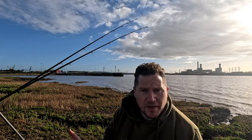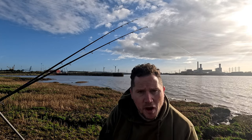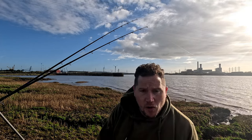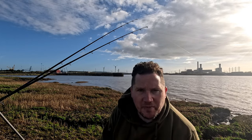On the left hand rod, there's a 3-0 pulley panel. At the moment on that one, I've got a whole squid with a big bunch of ragworm on its back. On the right hand rod, there's a 3-0 paternoster panel. And on that one, I've got a nice chunk of mackerel, again, with some ragworm on its back.